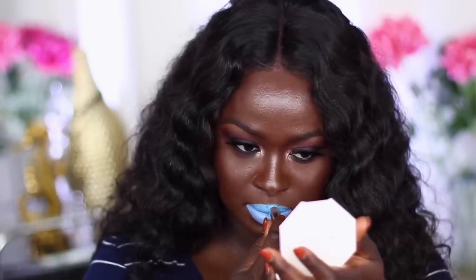I put cleansing oil on my lips just to let it soak in a little bit. Take off as much of the color as I possibly can because I want this blue to shine. Okay, you guys, let's go ahead and try this again better. It's so juicy. I feel like this is the kind of lip that you don't tame. Like, what are you gonna do with it? You know.